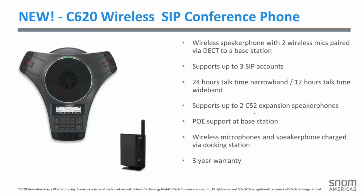So this is the new conference phone that we have coming out. We should have these available at about the end of December. And this one is a fully wireless conference phone. We take the great design of the C520, where we have the integrated wireless mics, and we actually make it a fully wireless conference solution. So you'll get a nice charging cradle that the conference phone itself can easily slip into, and it'll auto-correct its angle as you're dropping it in.